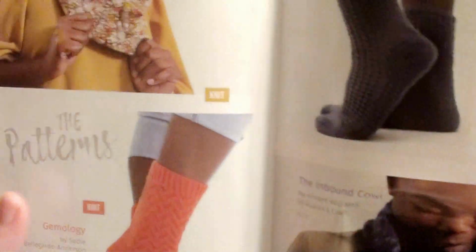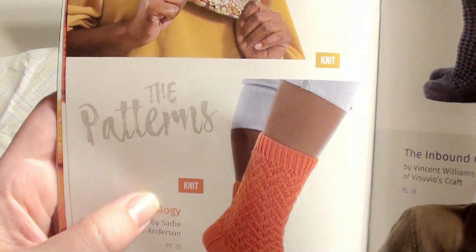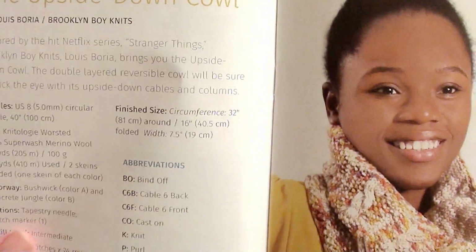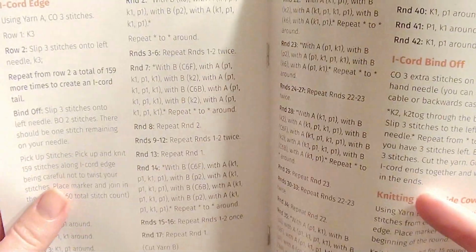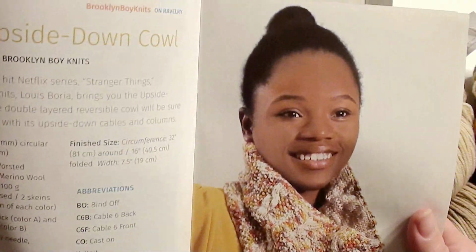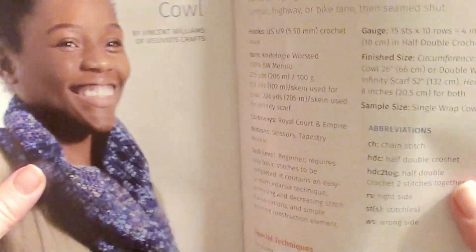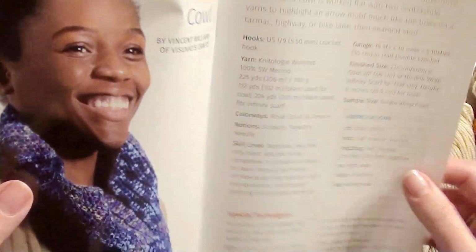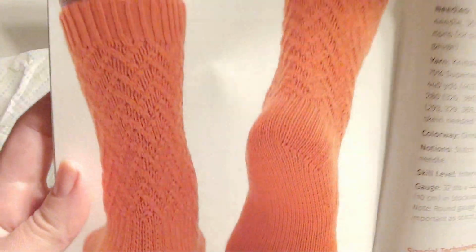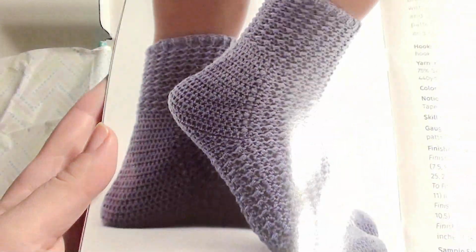Crochet cowl. If you hear anything in the background, it's my washer. Patterns, the upside down cowl, very pretty, and it looks like it's purl and knit on this one, and this one is the crochet one, and these are socks, very pretty, nice socks. This is the knit, and this is the crochet one for socks.